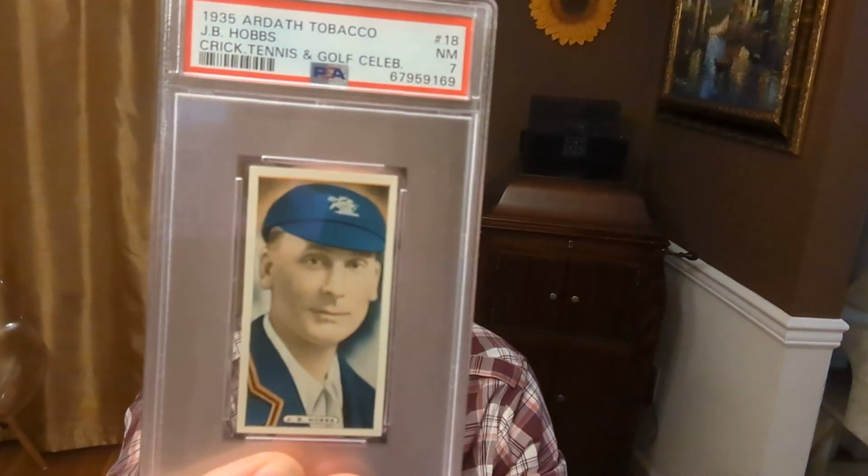Another high grade Hobbs. This is the Ardath set, a very similar one to the Bradman I showed earlier that I got 6.5 on. This Hobbs got a 7, which is a really brilliant card. I mean, the artwork is just super sharp and looks like it could have just been pulled from a pack really recently. 1934 John Players, again, same set as I showed the Bradman earlier. Got a 6, and the second one I sent in got an 8. So, you know, I've done poorly with PSA in the past, but man, it's just really hard to be upset with an order where you're getting back 8s of cards from basically 90 years ago.